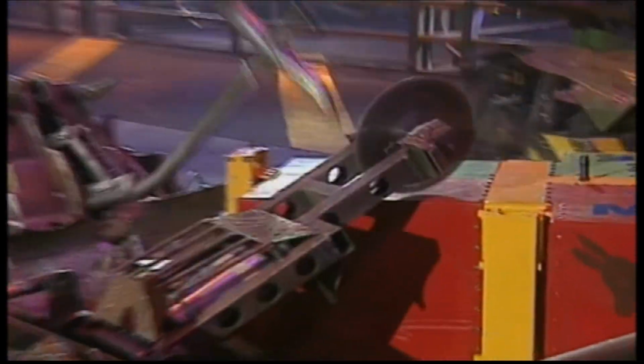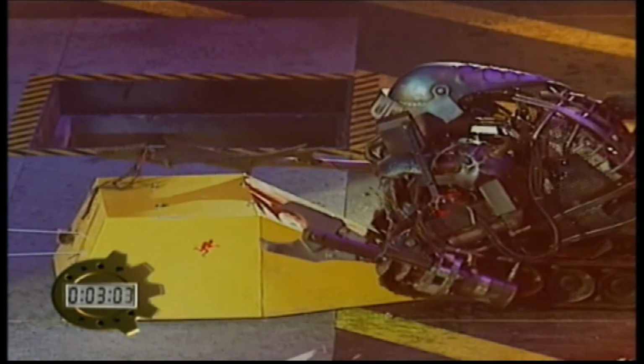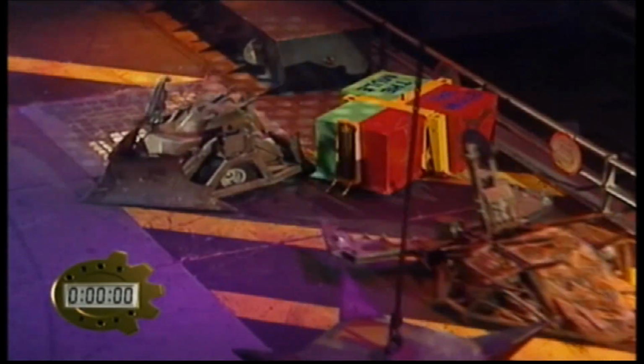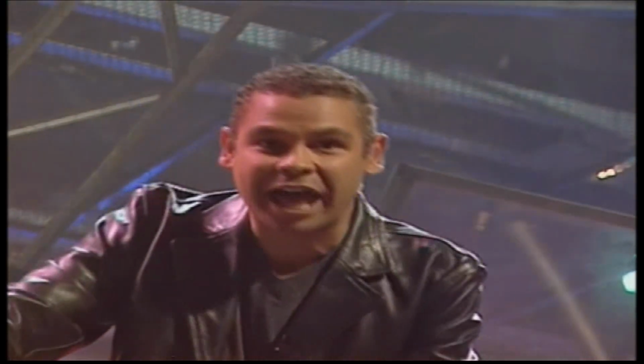The Demon is immobilised, I've been told. The Demon's in trouble too. The Mule's under attack from the house robots, but the Demon can't move. Killalot comes in to finish it off. The Mule surviving, the Demon in real trouble. Well, we're going to have to go for a judge's decision. Before we get that decision, let's look at some of the highlights.